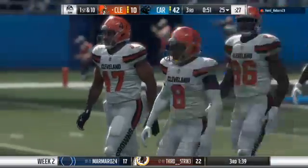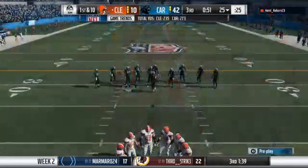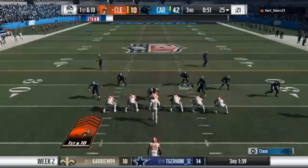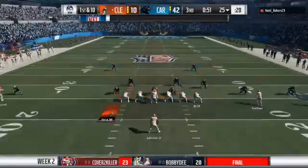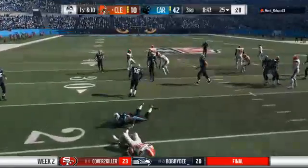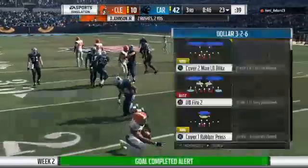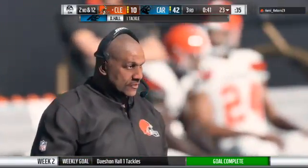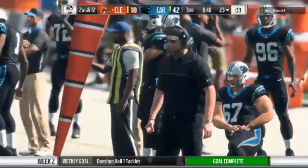We always hear about empty possessions, but some are worse than others. So you can have an empty possession, punt the ball away, get yourself set to play defense. But when you turn it over, it changes momentum. And when they take it downfield and punch it in on you, that's a bad possession all the way around. Yeah, but you're hungry to get back out there, aren't you? You better be, because otherwise it's going to be a long day for you.